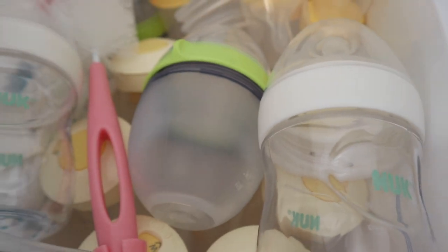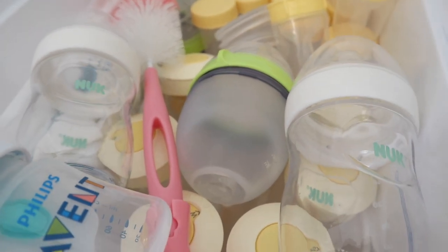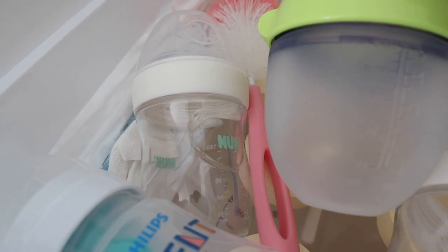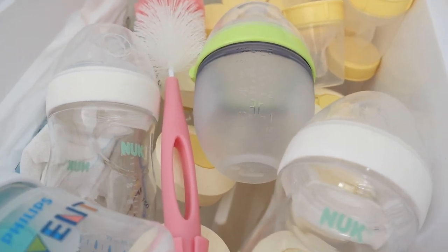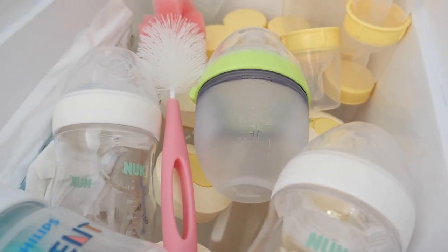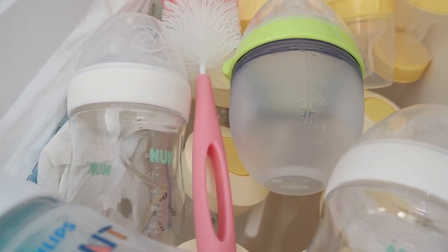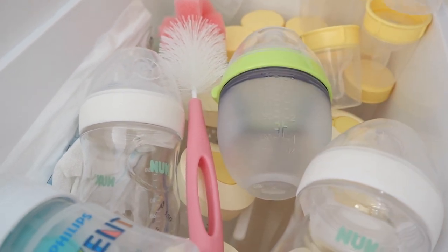And then I still have another bin of bottles, which has bigger bottles, because most of these, I think, hold up to 5 ounces. Yeah, all these hold up to 5 ounces. The ones in the other bin hold up to 9 ounces, and then some of them are recommended for 4+ months. And then I have a few nipples in there that are for 4+ months, because these ones are for 0 to 4, and they're a slower flow.